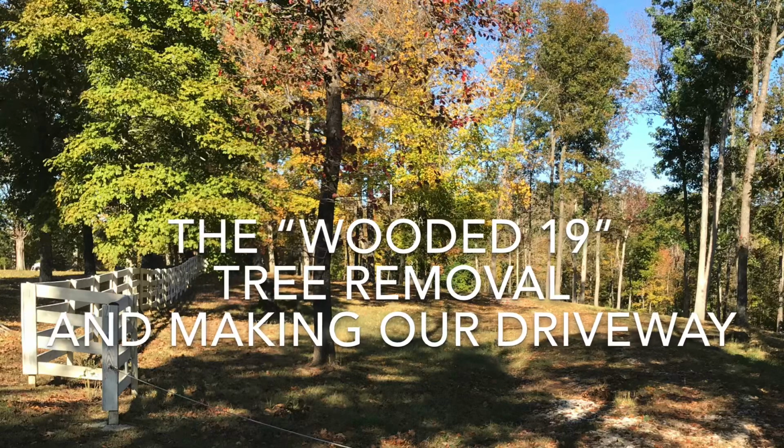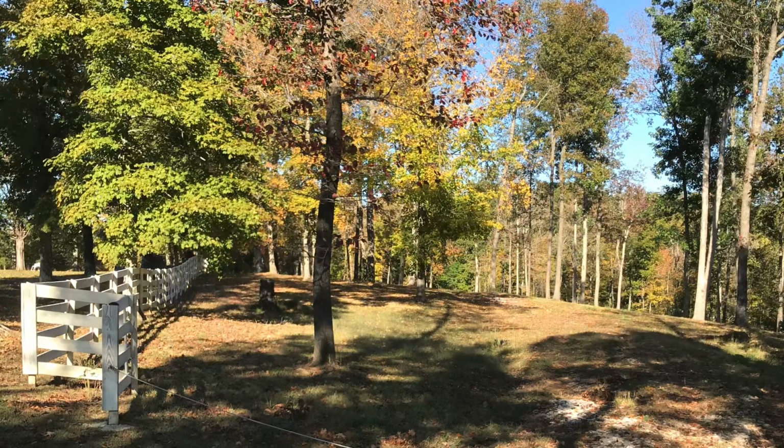Today we're going to talk about the WOODED 19 property. That's our 19 plus acres that we own, where we plan on building a home someday.